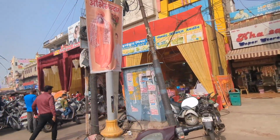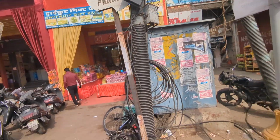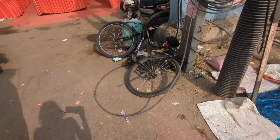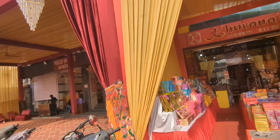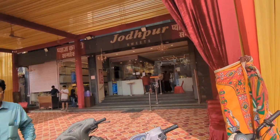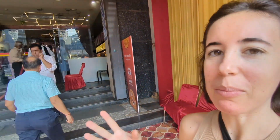Oh my god, can you see how much they have decorated? These are the rangolis. So this is a very very famous shop in Kota where the sweets are very very good. They have a mix of all the Indian sweets like Bengali sweets, samosa, Rajasthani sweets.